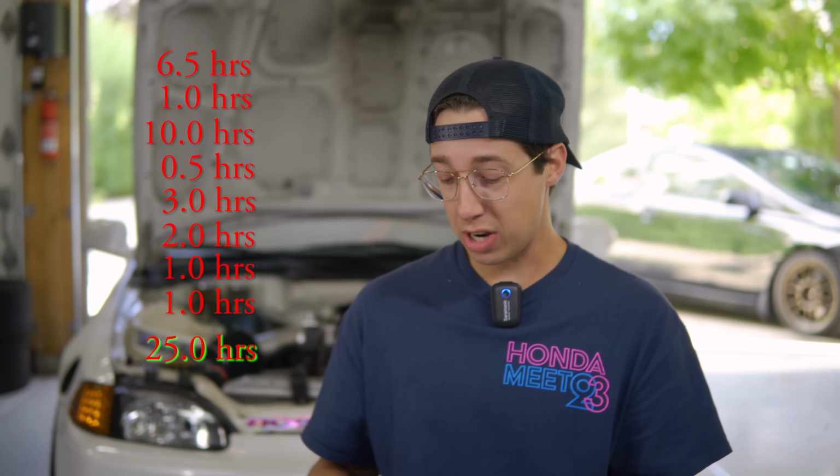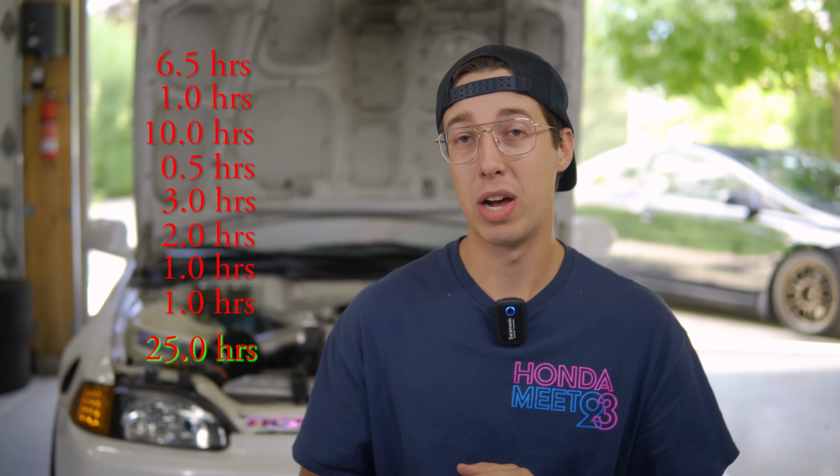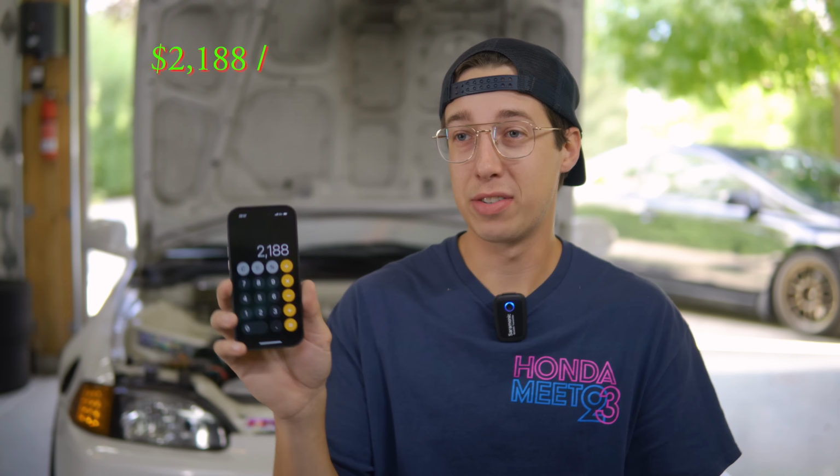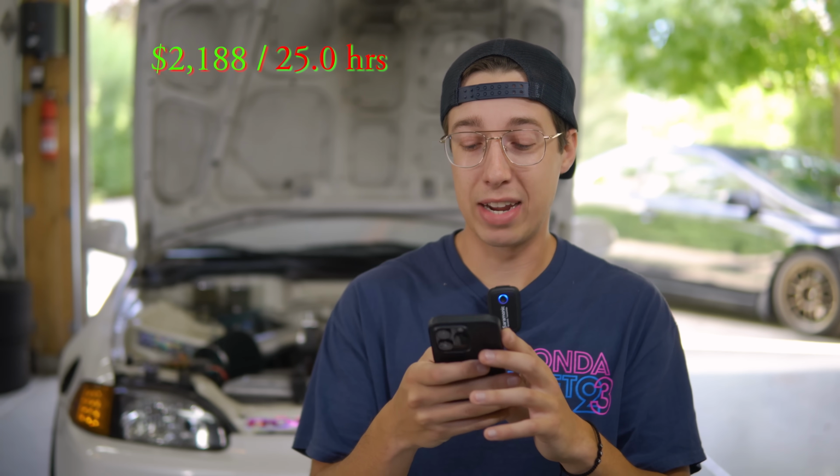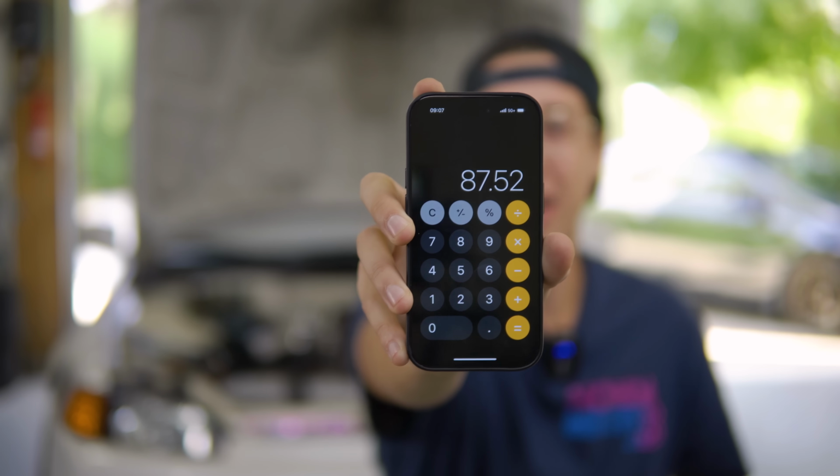I was even being generous with some of these jobs time-wise. So $2,188 includes the hood struts. Let's divide that by 25 to figure out my hourly rate on this job. That means that I made $87.52 per hour on this car flip.